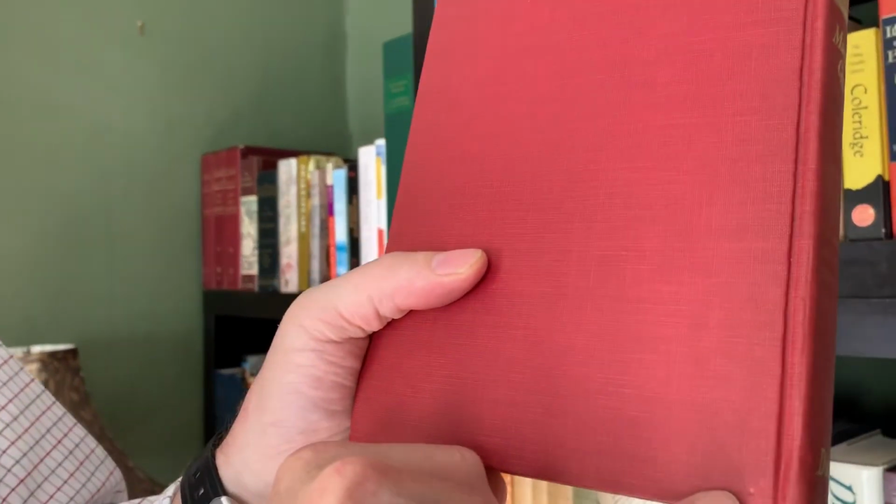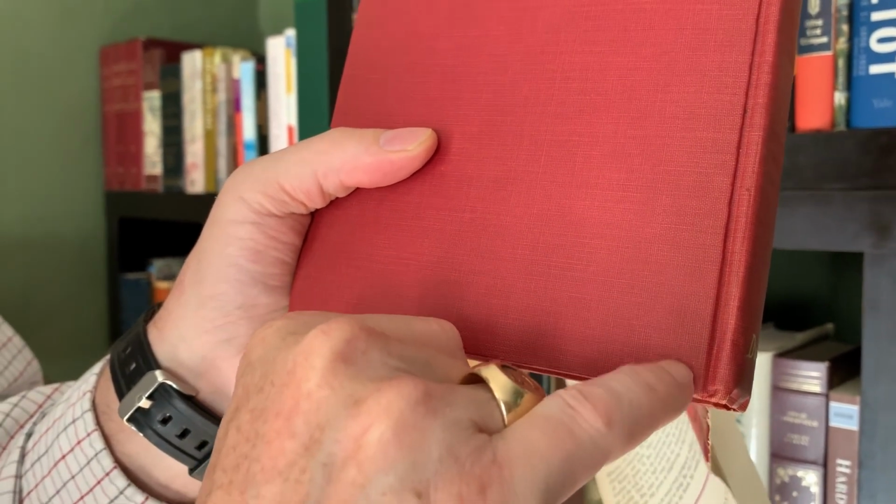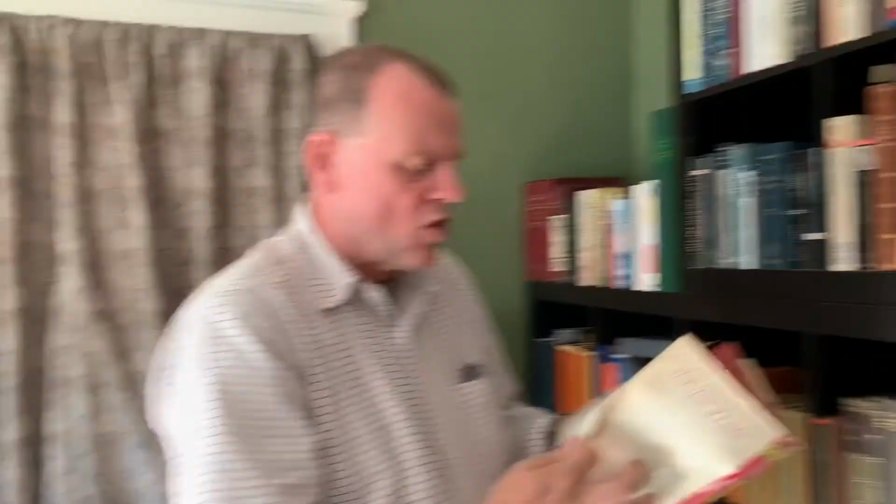Another thing you used to be able to do, sometimes, yeah, right here, this is a weird little bookish thing. I don't know if it'll pick up on the camera, but there's a little dent, a little round. Sometimes they're square. That's a sign it's a book club edition. I don't know if the later book club editions did that, but for a long time that was one way you could tell. And this still has the little flyer that talks about the book, but it's from the Book of the Month Club.